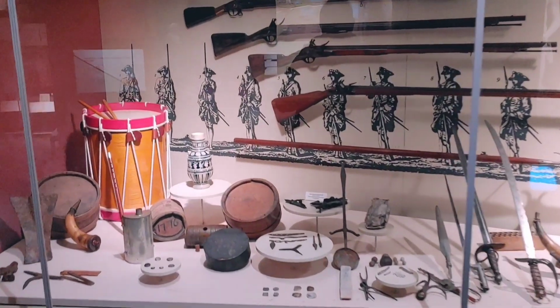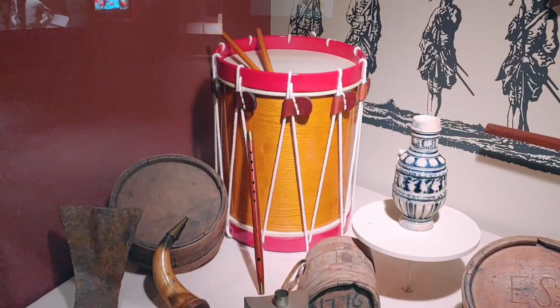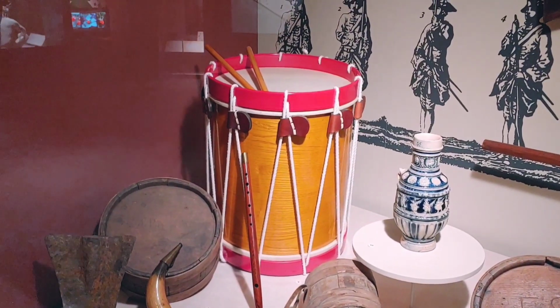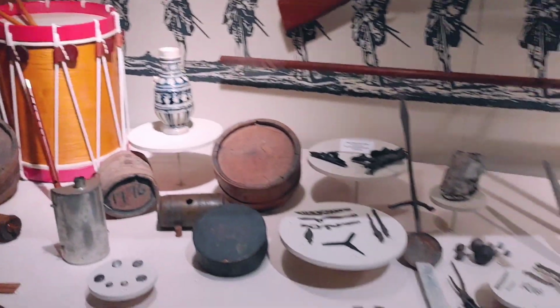And here's something that is near and dear to me. The drum with a fife next to it. Yes, that's the kind of drum that I play. What do you see?